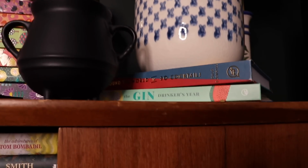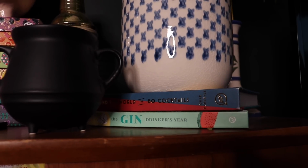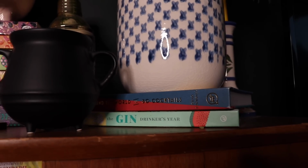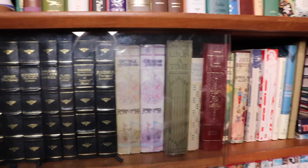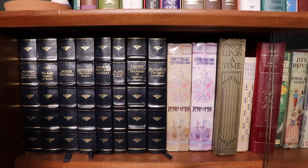And then the two cocktail books I own. We do have a separate cookbook selection, but these are the two cocktail books I own. I have one which is specifically gin cocktails and one which is cocktails around the world, which was a gift from Leanne and Harry. And then we come down to the glass cabinet itself. Sorry if there's a reflection here. I'll move the glass panels along there for starters.